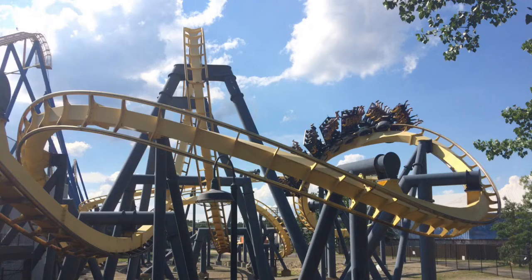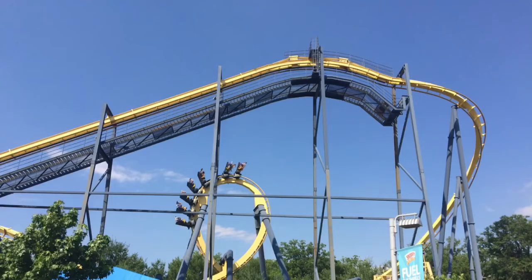Then we go through this flat spin. And once again, I think that might be the best corkscrew that I've experienced, other than Kumba and Montu's corkscrew. Maybe Kraken's might be up top there. But this thing was nuts. Then we went around a few more turns in the helix. And again, my feet were numb. I was graying out. Then we went through this final corkscrew, which again, that thing was so whippy and intense. And it was ridiculous how much we got pulled through it in the back row. Then we turn around and we come up and we hit the brakes.